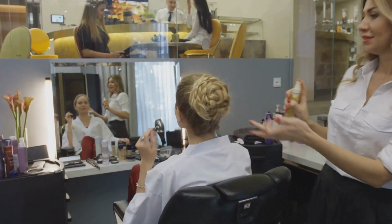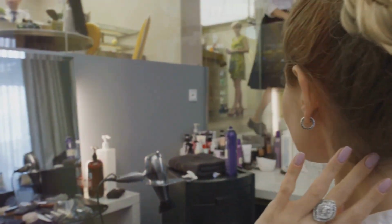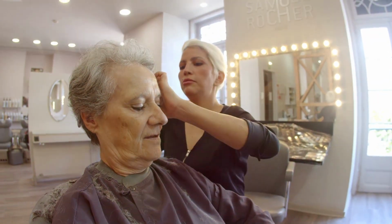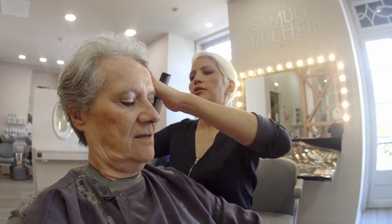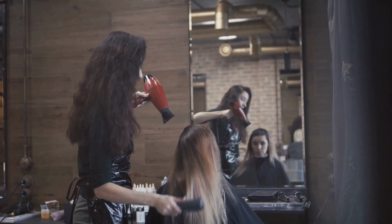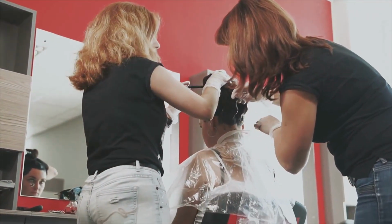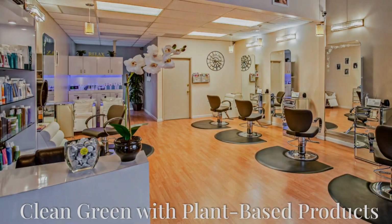One of the best ways to make a real difference is to spread the word about sustainability. Why not host workshops or events at your salon to educate your team and your clients about eco-friendly practices? You could invite a guest speaker to talk about sustainability in the beauty industry, or share your own tips and tricks for reducing waste and conserving energy. Not only will this help to raise awareness, but it'll also foster a sense of community and shared purpose.